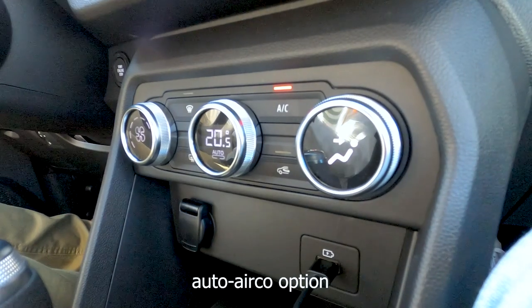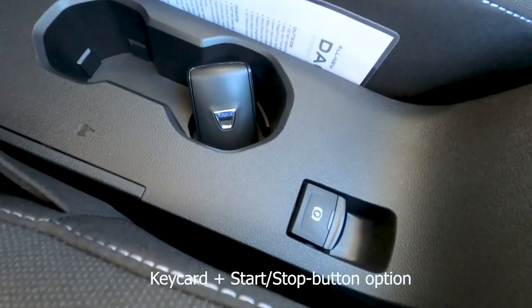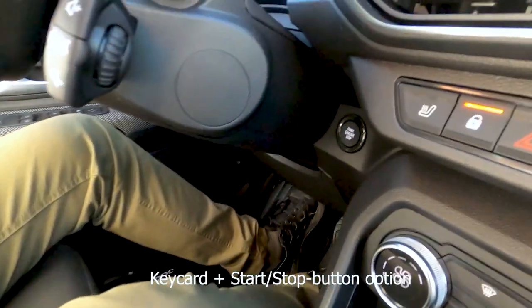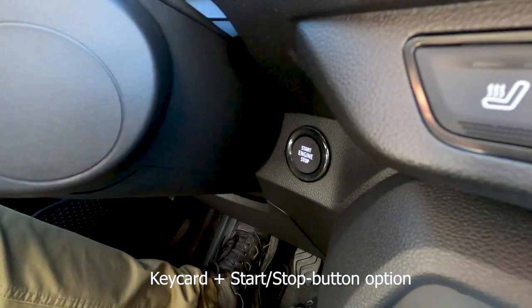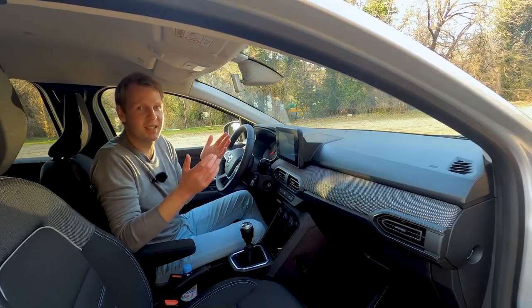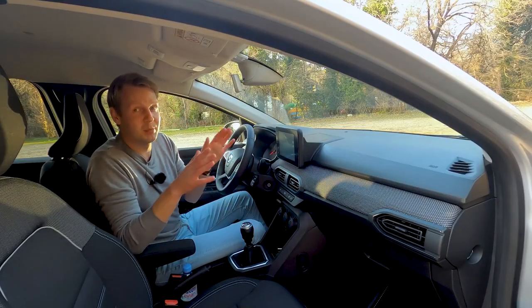So overall, the interior is a pretty nice place to be. I have to say, it looks a lot better than how interiors used to look like with Dacias. Now, obviously, if you're going to scratch every surface, yeah, you will find a lot of hard plastics, but that is to be expected, especially for a car at this price point.